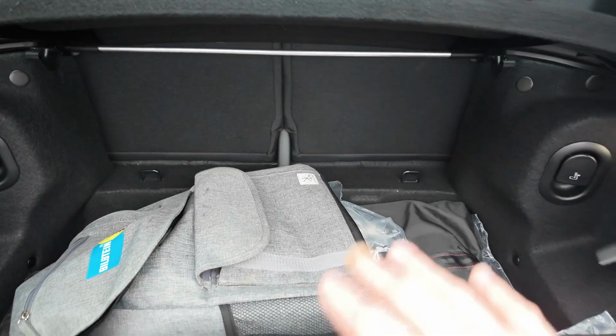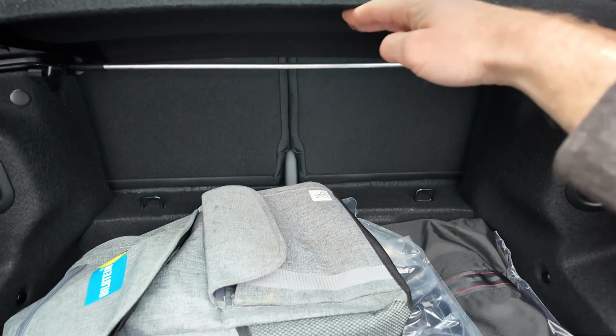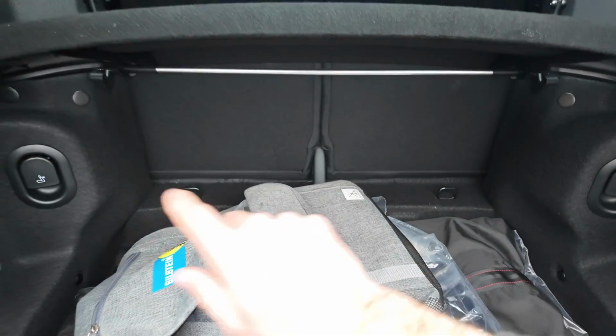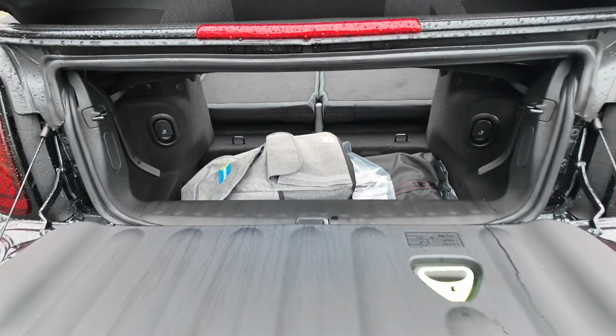With the convertible top too, it doesn't hinder any of the space. It actually folds up above this, so you have that amount of height to place items in the back. You can also fold down the back seats too, just to give yourself a little bit more storage.